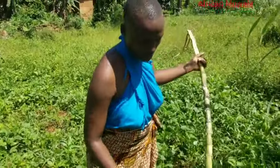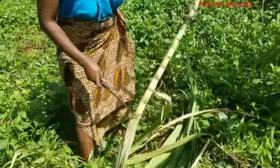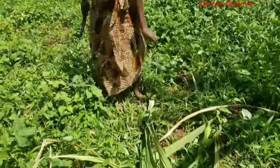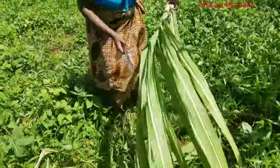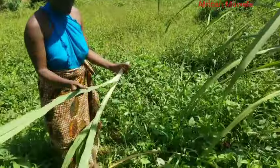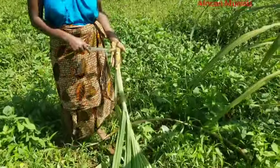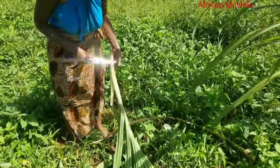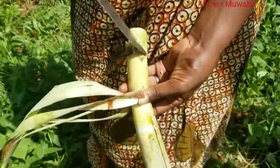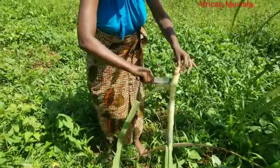Now that we have cut down this sugar cane, we have to replant it again. So, let me prepare the seed for planting. Oh, this one I think I removed a lot. It has a bud here. I don't know if you guys know a bud. We look at this bud.